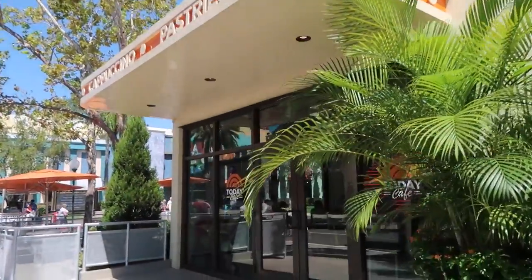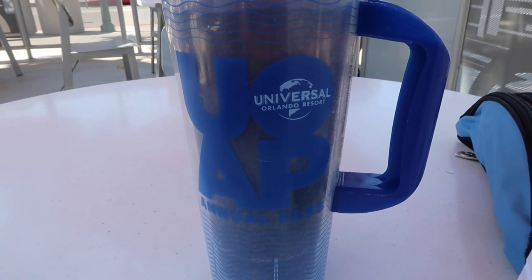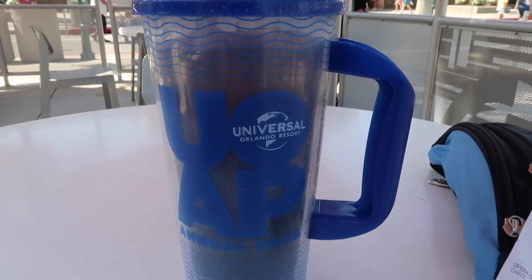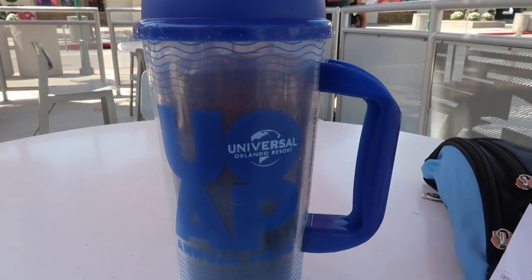Stepping into the cafe to reactivate my cup with my discount. Reactivated my cup and it's normally $9.99 plus tax, but I got a dollar off so it came to $9.58, which is a lot more than it used to be. I think it used to be $7 and change, so it went up a few bucks.